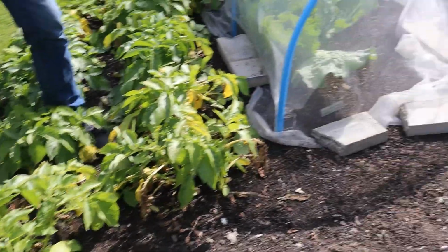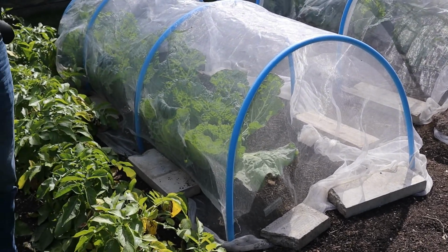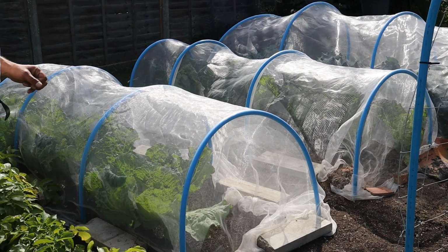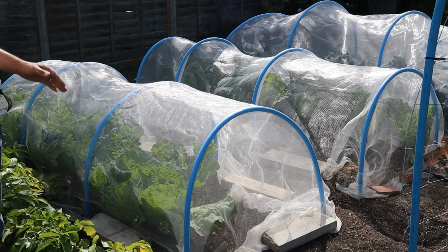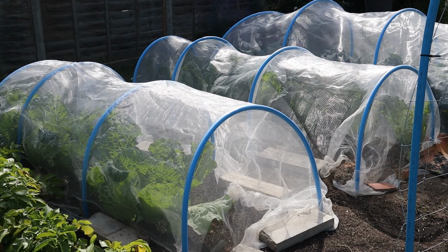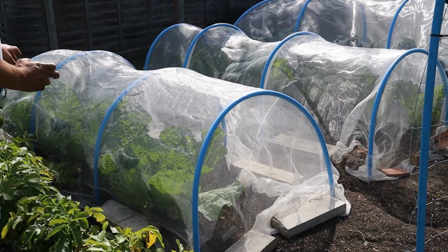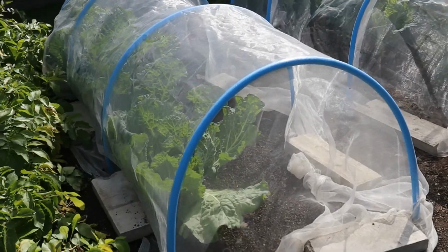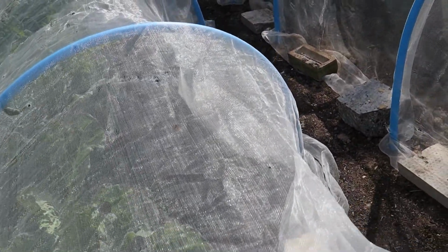Now next door, that's where the dug and no dig trial was. We've taken the final harvest from the dug side of the calabrese, and yeah, they produce really nice heads. What is left in its place are the cabbages, and we're now starting to work our way through those. But where we have taken the calabrese, I've got some other brassica plants that will follow those, and I'll be planting those out in the next week or so.